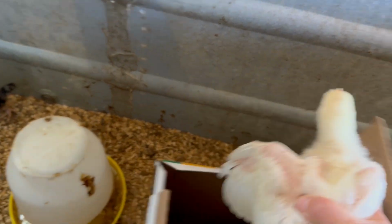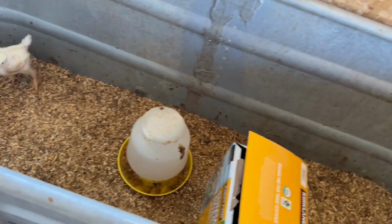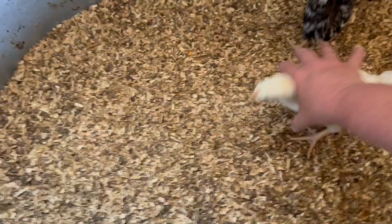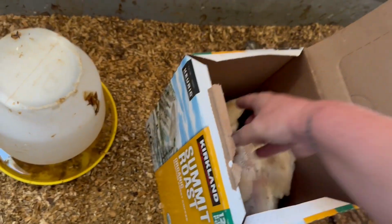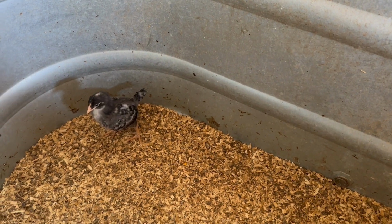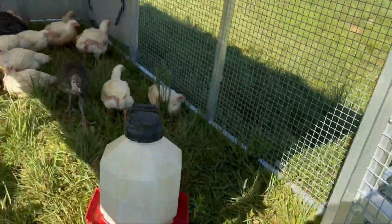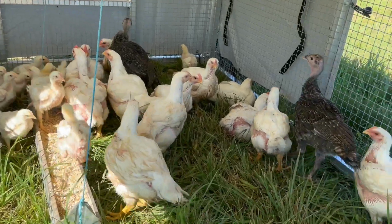Try to pick them up by their wings, around their wings. It's better to do. Okay, and that last one will move in with that other chicken that's in the chicken house. So let's get these over. Okay. There goes the last three, and the rest of them are all up there, so I might as well move them closer to here.